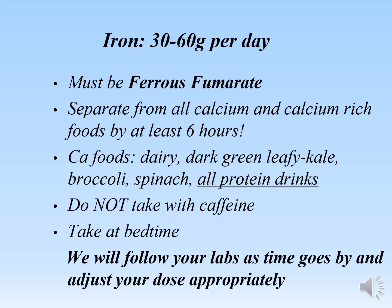You have to be sure that you separate your iron from all calcium in calcium pills and calcium-rich foods. It's also important to remember that all protein drinks have calcium in them. So when you take your iron, which should be at bedtime, be sure to finish your entire day's worth of protein drinks 6 hours before your bedtime iron. If you're eating dairy products that day, something with cheese or yogurt, you can have that, but not within 6 hours of your bedtime iron.